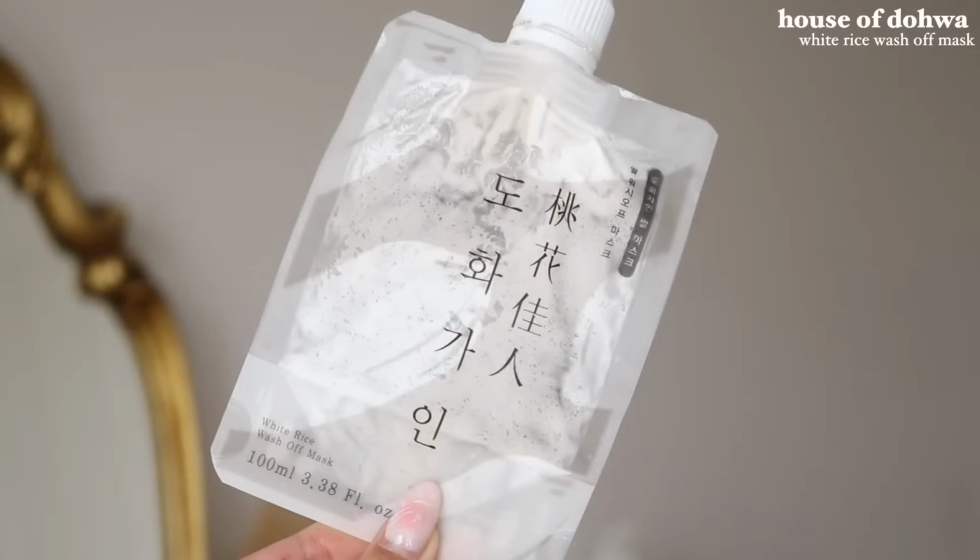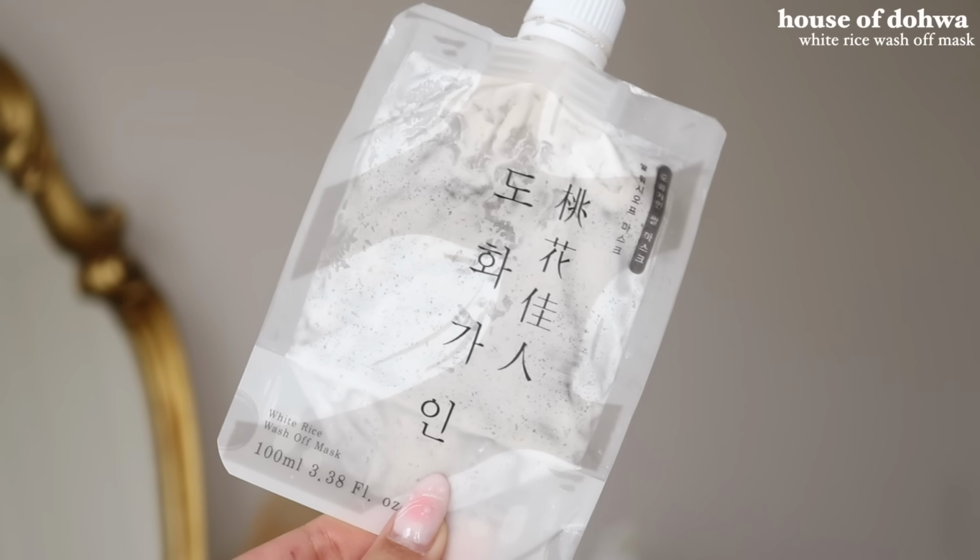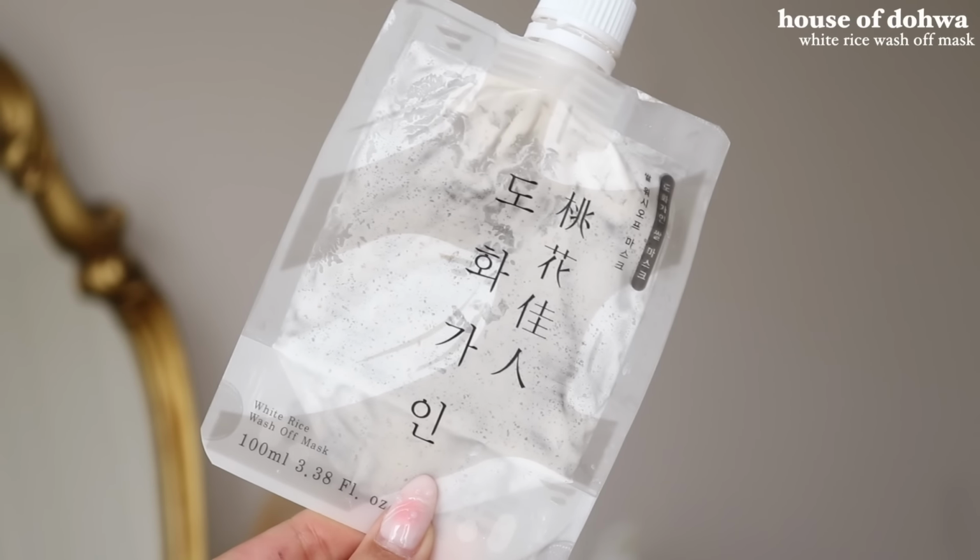This one though, this one's not a sheet mask, but this one I really loved. It's from the brand House of Dohwa. It's the white rice wash off mask. I needed my skin to just calm down. This is what I would use. I've used every inch of it. I just loved the whole process of putting this on, just how creamy the formula was.